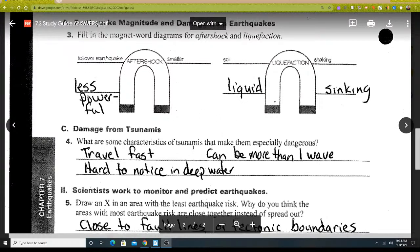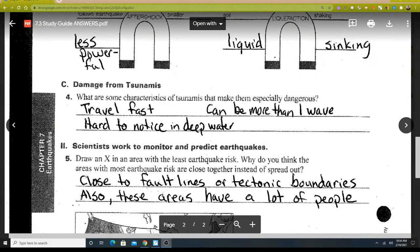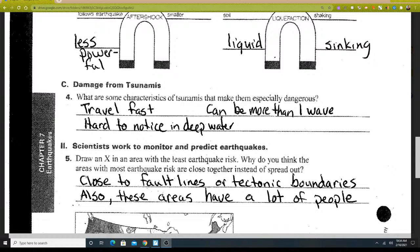So what makes tsunamis dangerous? They travel fast. There can be more than one wave. It can be one wave and then another right after it. They're really hard to notice in the deep water. You don't necessarily notice it until it hits the shore. Now remember that story about the little girl that saved dozens, hundreds of lives in Indonesia or India, or I think it was in India or Sri Lanka.